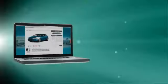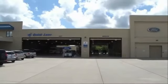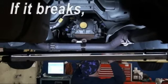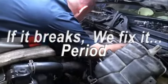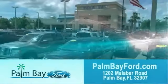Or shop online and get our best e-price, invoice minus all rebates and incentives, plus the best used car warranty. If it breaks, we fix it, period. Come to Palm Bay Ford and experience the difference for yourself at Palm Bay Ford.